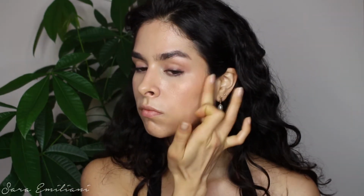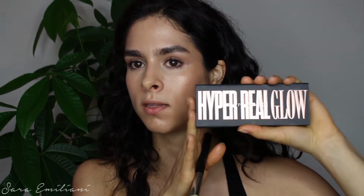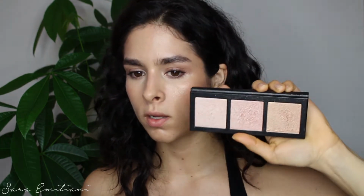Now to highlight, I'm starting off with a highlighting stick. This is the Sephora Luminizer To Go in the shade 12 Miss Sunshine. For highlight, I'm using MAC Oh Darling. To intensify the highlighter a little bit more just on the high parts of my face, I'm using the Hyper Real Glow by MAC. This is the Flash and Awe palette, the pink one, and I'll be using the darkest shade, just slightly over the top.